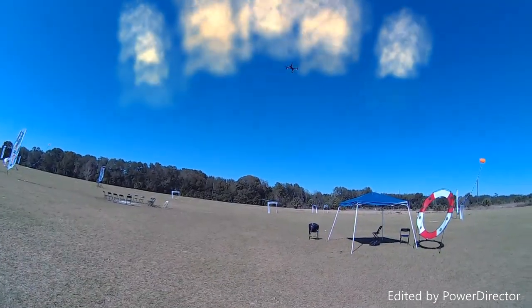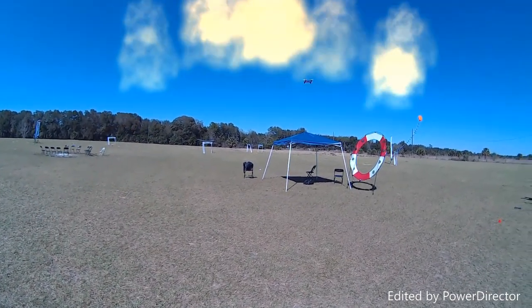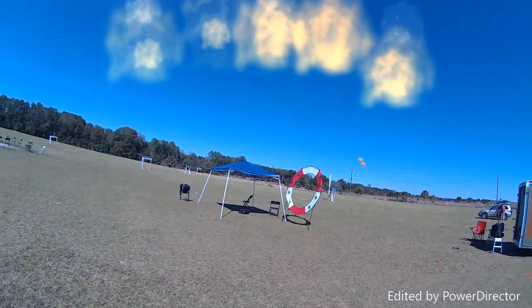Uh-oh. We got a little beeping going on. About time to land her. The wind is kind of killing it, though. That's the only thing about this one with those big 6-inch props. The wind kind of kills it. Got it again.